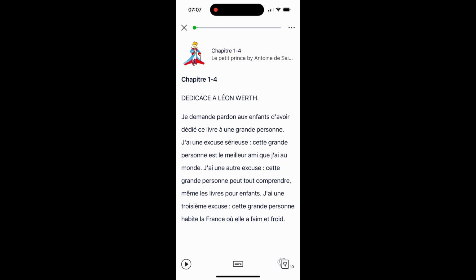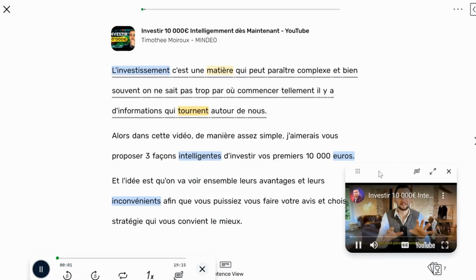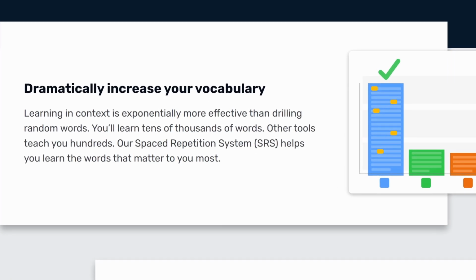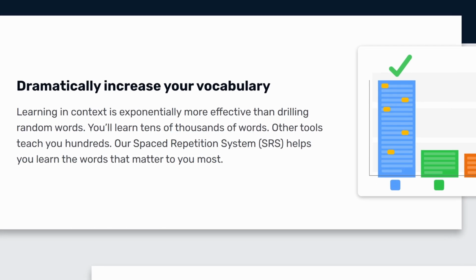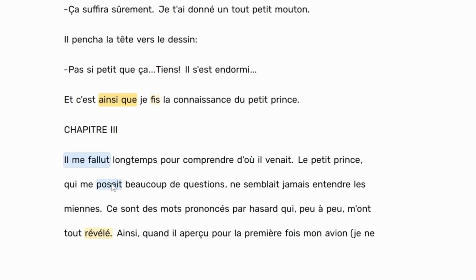With Link, I got exposure to new vocabulary by reading ebooks, listening to audiobooks, and watching YouTube videos that I wanted to understand. Getting exposure to new words in a context that was meaningful and enjoyable for me helped me to then memorize those words. I was able to see grammar rules appear naturally and also revise previous words.